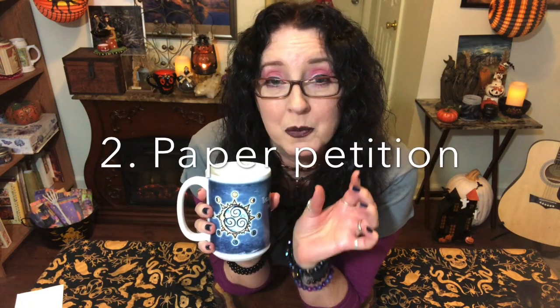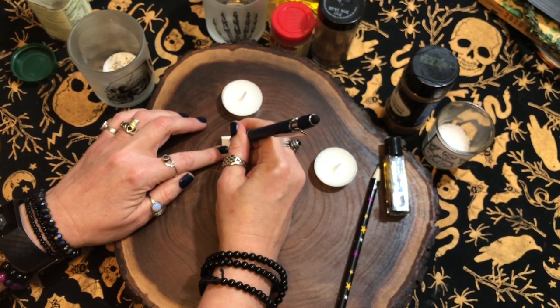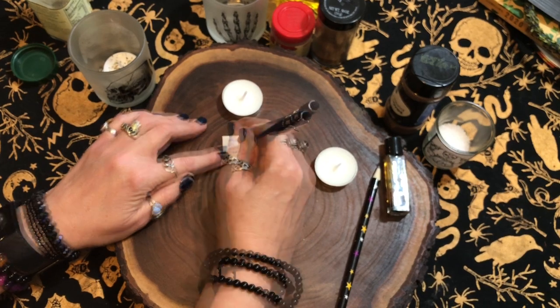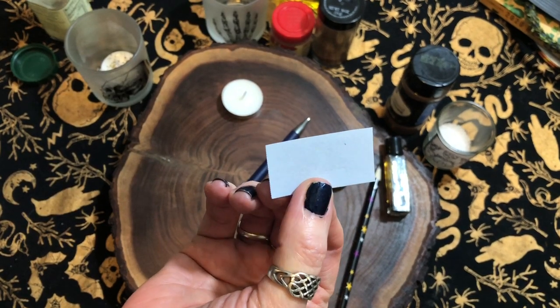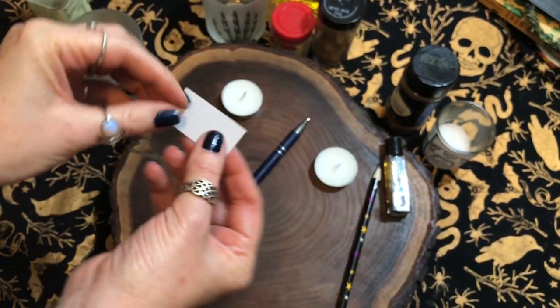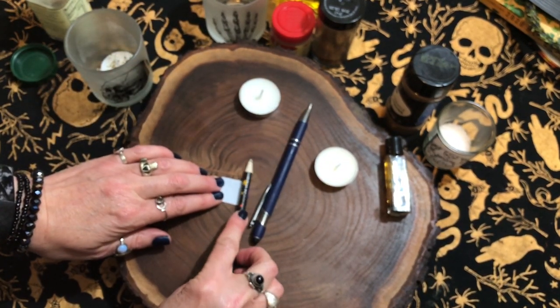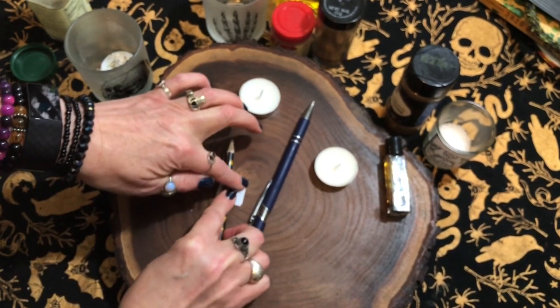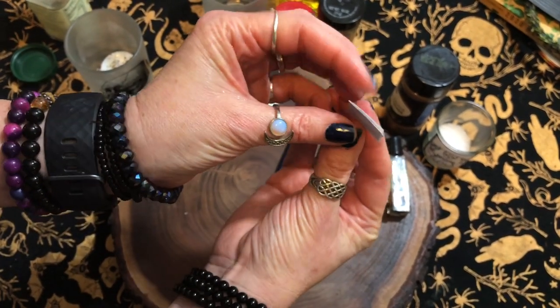Method number 2, we are doing a money spell. And for this money spell, we are going to write an actual paper petition, and I will show you how to encase that in your candle. Okay, for this next spell, we're doing a money spell, and we're simply just writing a petition stating the need for the finances and the amount and everything. And there it is. I'm going to fold that in half and brandish it with the edge of a pencil, making sure that that folded edge is super flat. If you don't do this, it can push up and mess up the wick. You'll see what I mean in a minute. So there it is.